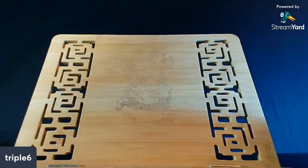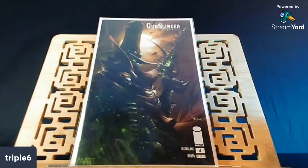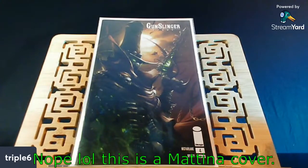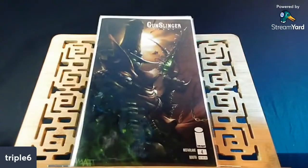This is a cover buy for me, man. This is going to be a cover I think people are going to want one day in the future. Just beautiful. Is this Annie Granov? Just a dope cover, man. Anyway, this is Gunslinger Spawn number 4. Dope cover. I picked up a few of these, but I'm only showing 2.